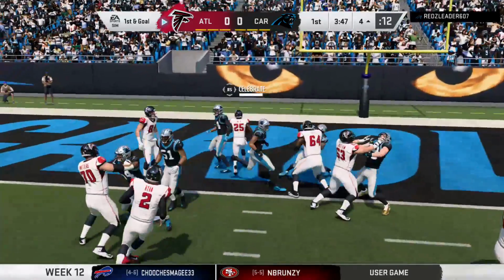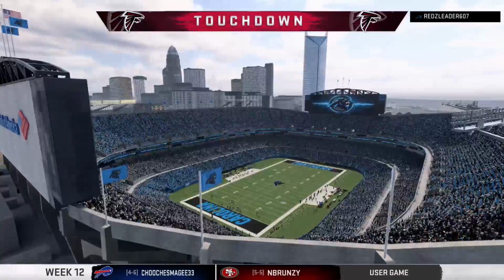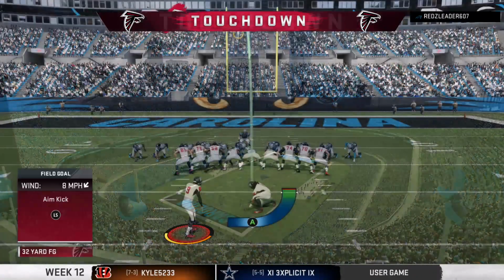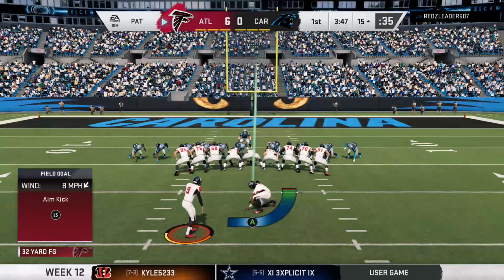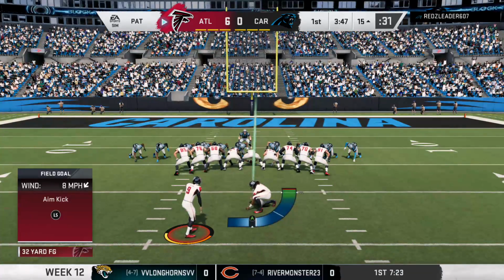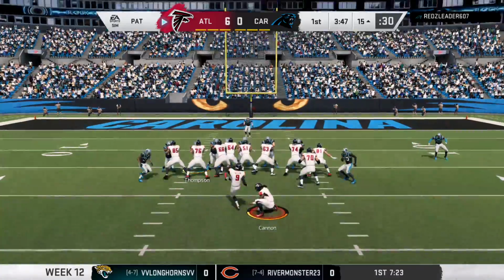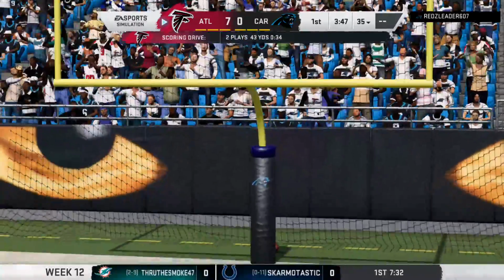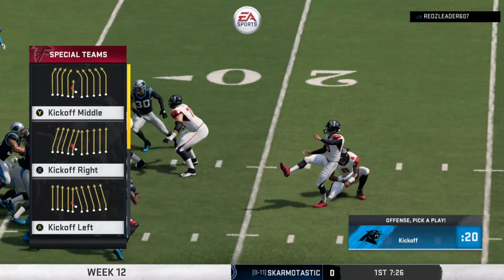Smith trying to run for it. And he will take it in for a Falcon touchdown. Ito Smith, his 9th touchdown of the season, as his guys are able to strike first here in this opening quarter. Extra point by Fairbairn, up and good. And it's now a 7-0 game.